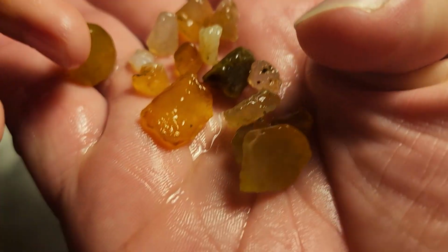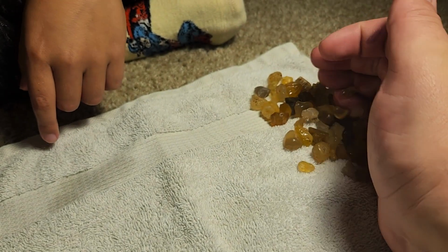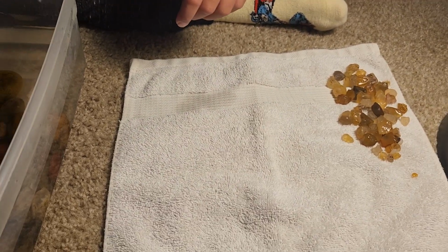Alright, some more carnelians, oh wait, some chalcedonies, and then a small darker one right there in the center. And just beautiful. Alrighty, that's going to wrap it up for our smaller glowies. Now we're going to move on to our bigger non-glowies.